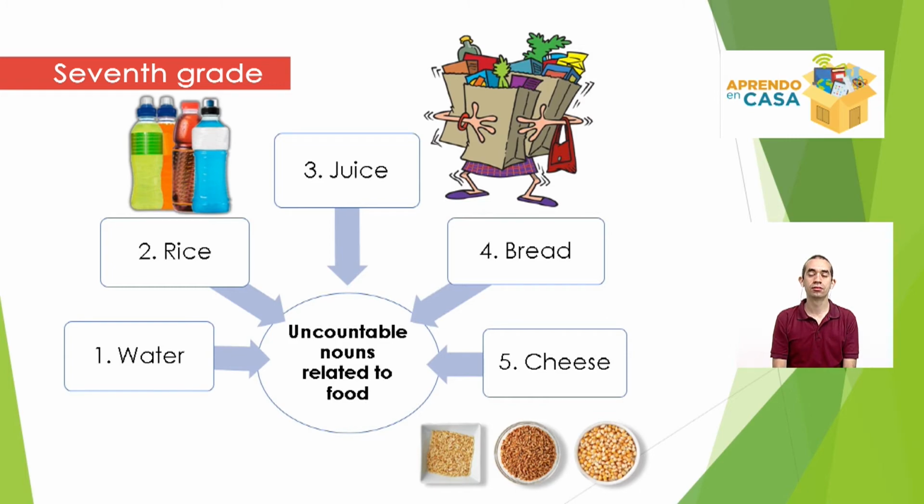Okay. How was the task, guys? Did you find the 5 countable nouns or the 5 uncountable nouns? Did your family help you? Did you recall the difference between them? Very good. Remember that we can count the apples.